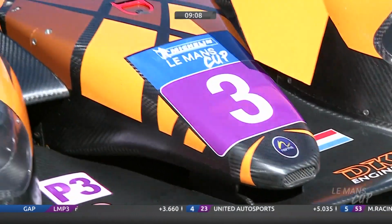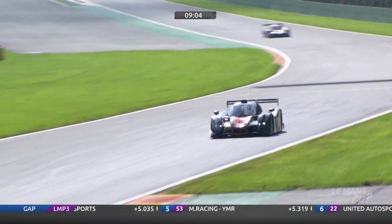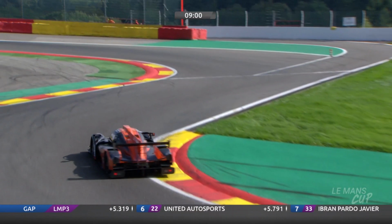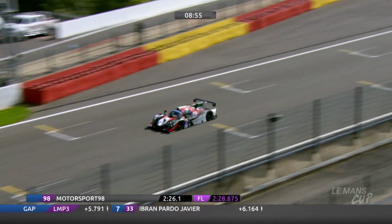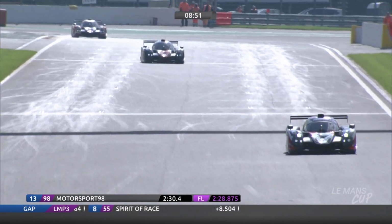That's the second of the Graf cars as the Norma pits. I think that car may have a bit of an issue at the rear. Well, it's a prime opportunity to get the car in, check it out, make sure that you can continue to push. They're just checking the front wheels, interestingly.